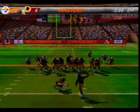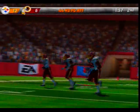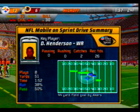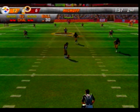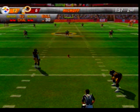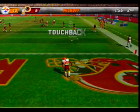David Akers comes in to attempt what will be a 44-yard field goal. And the field goal attempt is good, just inside the upright. Following the field goal, the score is 13-6, Steelers. Williams looks like he's just about ready to kick this one off. Back deep to return. This one is taken by number 32.